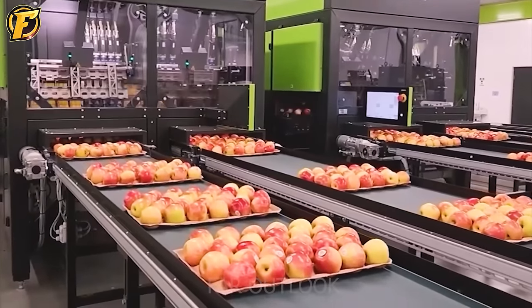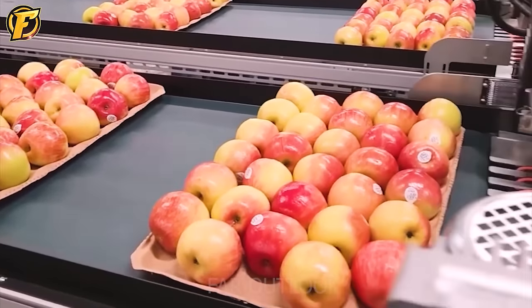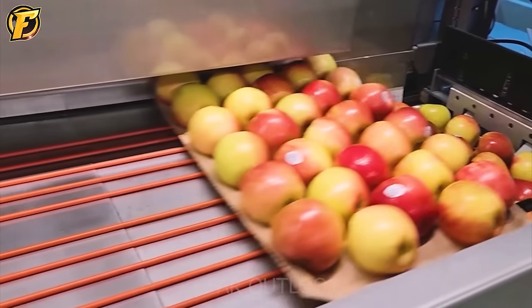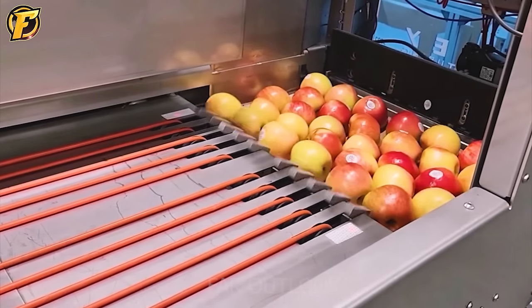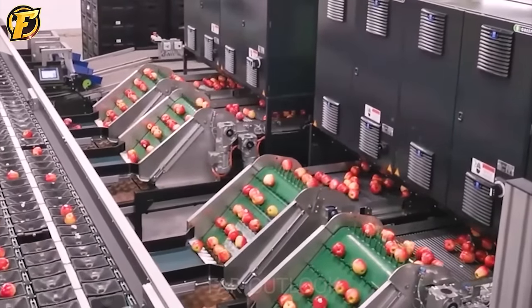Next is the automatic tray apple packing machine of Grifa ATP. It is a modern packaging solution for the fruit and vegetable industry. With a packing speed of up to 80 trays per hour, the machine allows to pack apples quickly and efficiently.